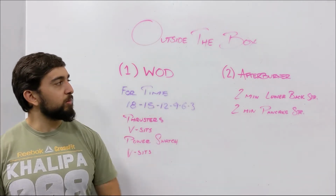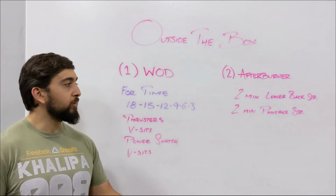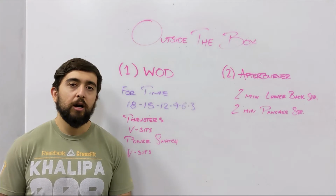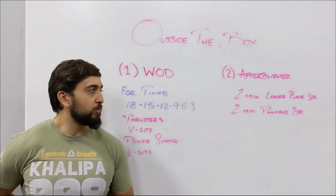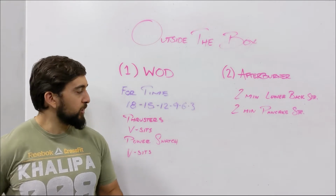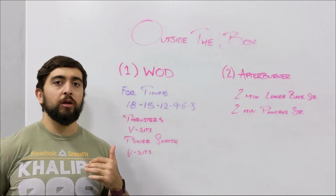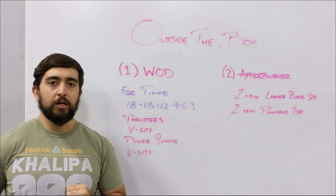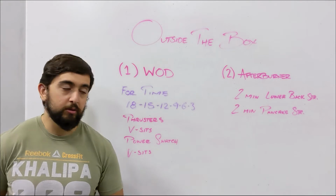Once you're done, you're going to finish off with the afterburner: 2 minutes of a lower back stretch, and then 2 minutes of a pancake stretch, just opening up the hips and the QL. So make sure you do get after that one, especially after the power snatches and V-sits. A lot of that hip hinging can start to tighten up areas, so make sure you start loosening up so that you're ready for the next workout to come.